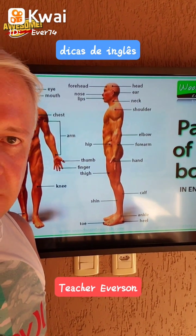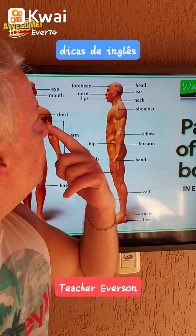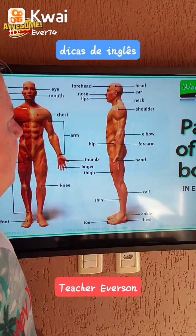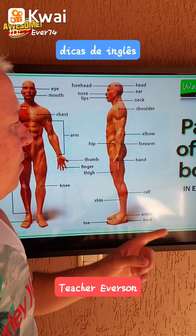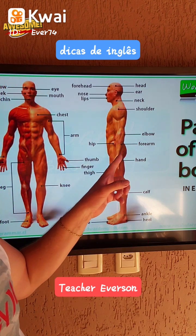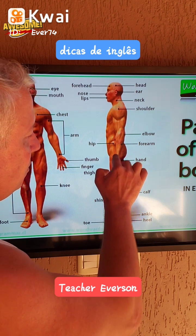More over here. So, and the head, ear, neck, nose, forehead, lips, shoulder, I told you before, elbow is this part here, elbow, forearm is this part here from your arm, hip, this part here is the hip, hand, I told you before.